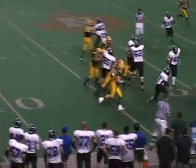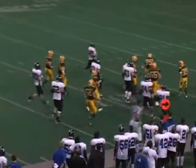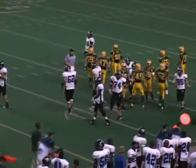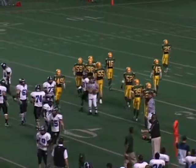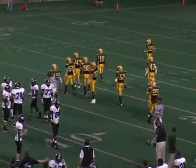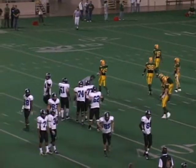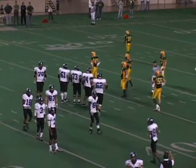Sherrod gets the carry. He goes to the outside, crosses the 50 to the 45, spins. Nice move. He's inside the 40 before he's finally tackled. Poor tackling there by the Cats. They allowed Sherrod to just make some effortless moves right there. Scott Avery made the tackle for NMU. That's another first down for the Lakers. Ball on the 37-yard line now, 1st and 10.